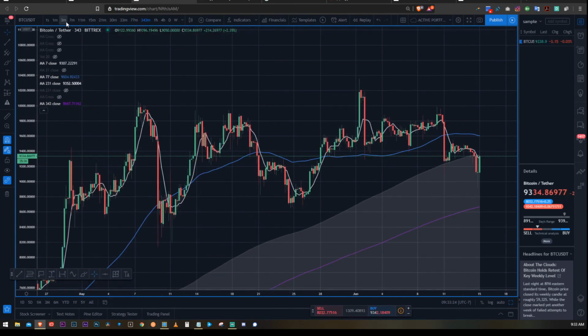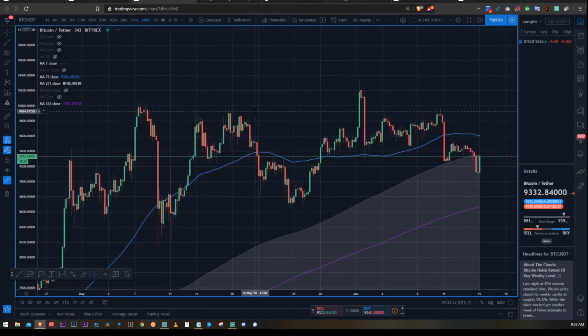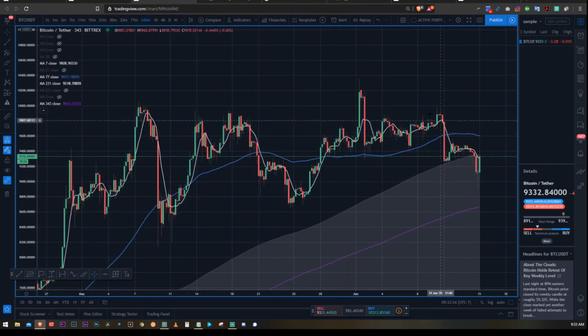and even though they look good, right? Like you look at the 3-minute, it looks good, man. It broke out of the 230, 231, 343. It's looking great. But when we look at the longer intervals, and the longer intervals are starting to look bad, that's telling us that we're probably heading down. It's a high likelihood that we're heading down.